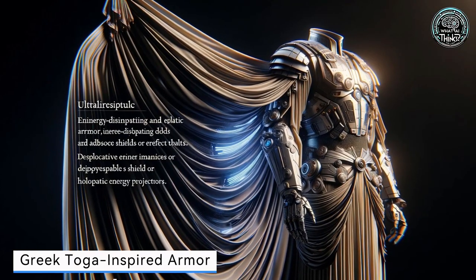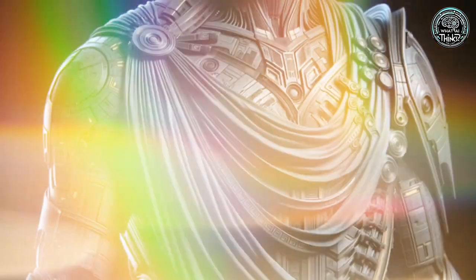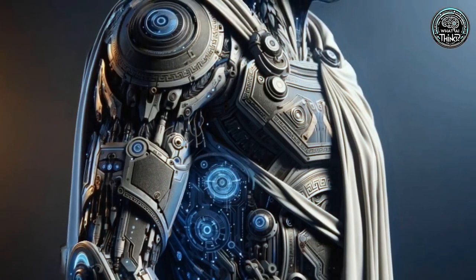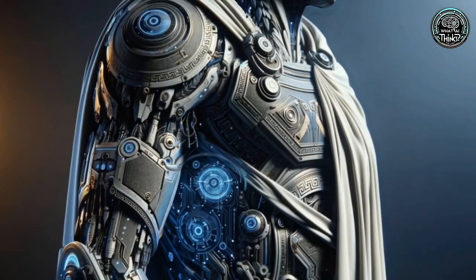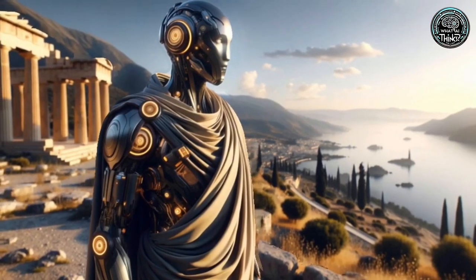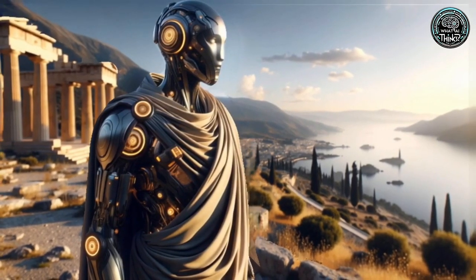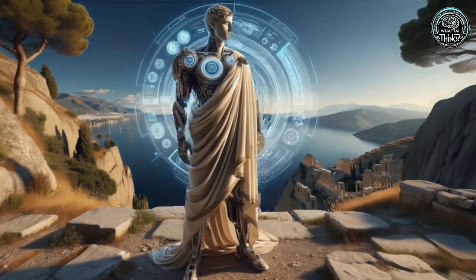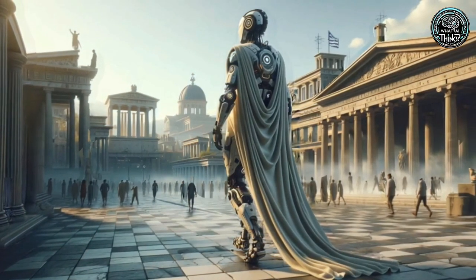20. Greek Toga-inspired armor. Step into a realm where ancient Greece meets futuristic defense with toga-inspired armor. Energy-dissipating folds offer protection, and the drapery conceals deployable technology, merging the toga's elegance with strategic innovation. This armor is a testament to classical wisdom reimagined through the lens of advanced technology.